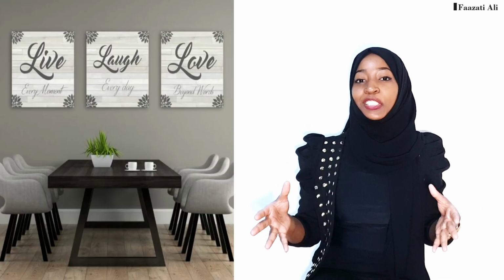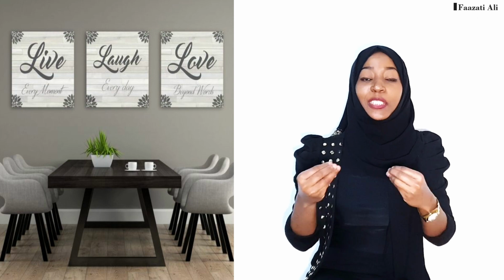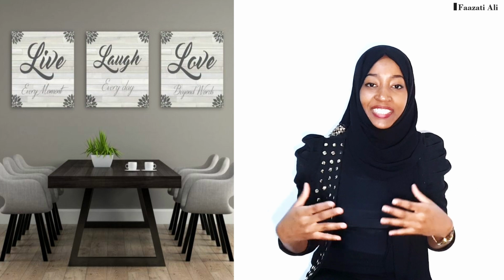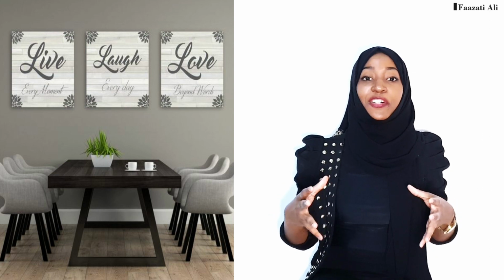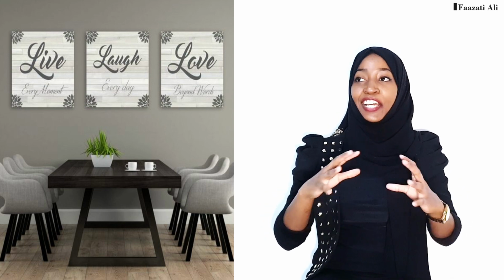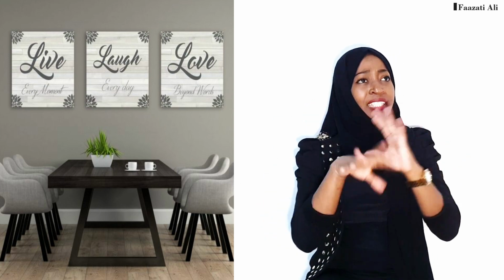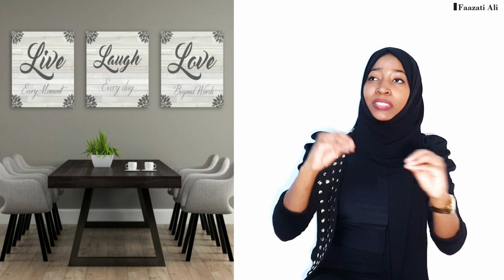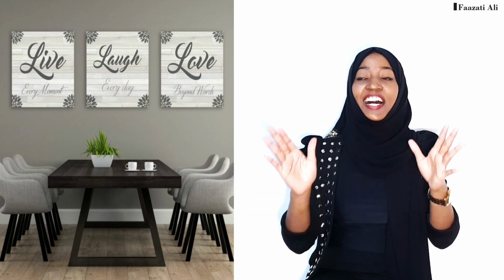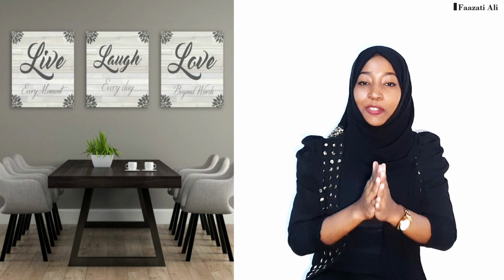Another thing I'd advise you to avoid that can easily make your space look cheap is going for phrase art. What do I mean by this? All these phrases that have become very common, such as live, laugh, love, and you find these frames plastered everywhere, in every home, in every room, and it's just like, this is a little bit too much. Try to avoid that. Go for something unique.